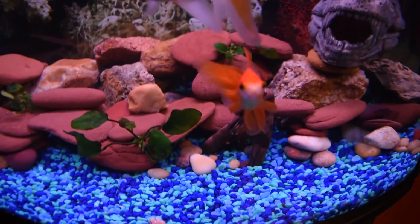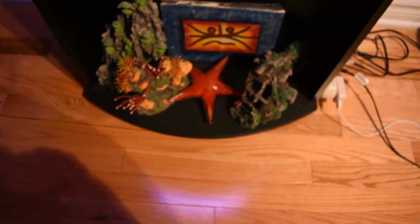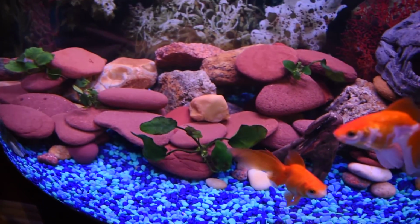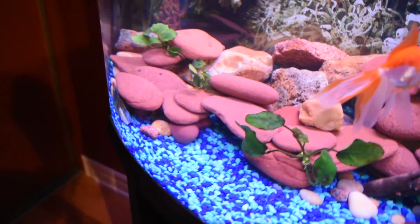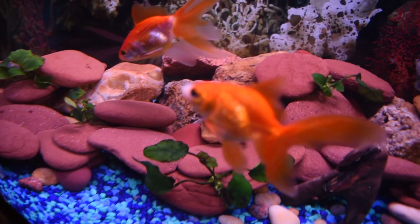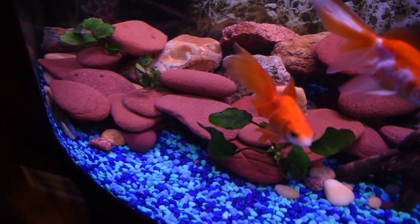But sadly, the third time he was definitely on the floor, dry, and he spent, I don't know how many hours on the floor before I finally found him. And I put him back in the water, and he kind of breathed, but the next morning I looked at him, and he wasn't really dead, but sadly I had to put an end to his misery because I knew he wouldn't recover from that, and I didn't want him to suffer any longer.